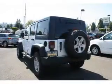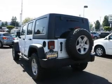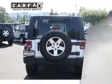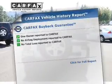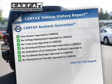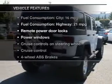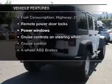Savor your listening experience with the premium sound system. You will appreciate the safety feature of anti-lock brakes. Rest easy knowing this vehicle comes with a Carfax Vehicle History Report from Carfax, the most trusted provider of vehicle information. And with these notable features, you won't want to miss out on the opportunity to own this amazing ride.